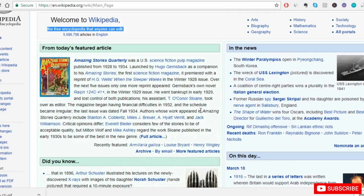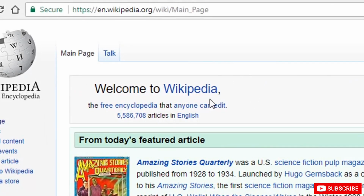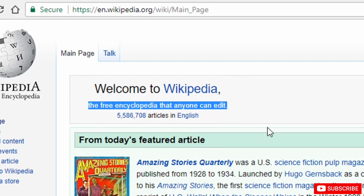So if I scroll to the top of the page and I see how Wikipedia describe themselves, I get this: the free encyclopedia that anyone can edit. It says exactly what I just tried to, but in as few words as possible, which makes it much more engaging and much more interesting, and it's more likely to grab your reader's attention.